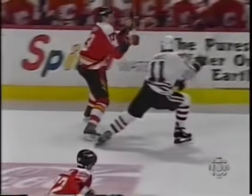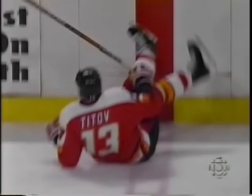Chance with a nice body check here. Titov has got to do a better job in protecting himself. He gets caught on the turnbuckle, but you have to be aware of that. Different ways to get your team going. Chelios keeping Fleury to the outside here, something that Chicago's defense has done really well.